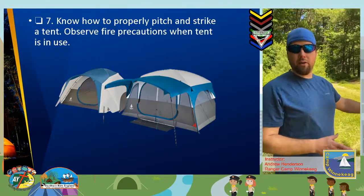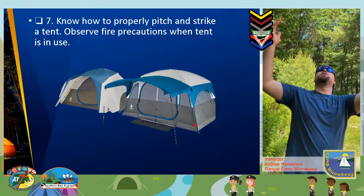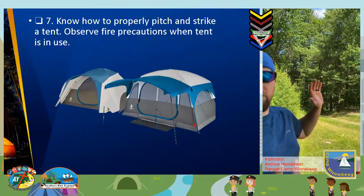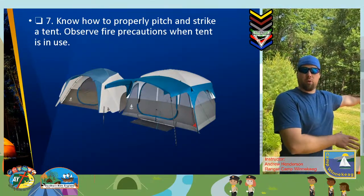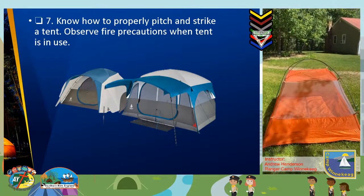So now that we have identified a good location, that we're far enough away from our fire, we've looked overhead, everything looks okay, and we understand our wind direction, we can finish orienting our tent accordingly. So join me and we'll finish off the tent.